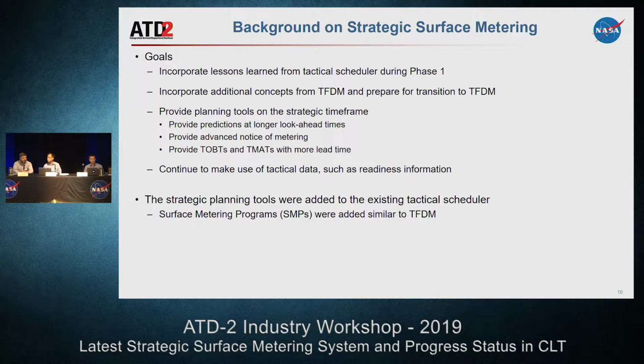That's actually a good point. I meant to speak about how we started with metering. We started just trying it out in one bank. We said, Charlotte is a very banked operation. There are very clearly defined banks. And so when we first went to Charlotte, we met with American as the lead carrier and said, when will be good times to meter?